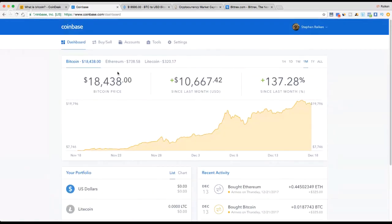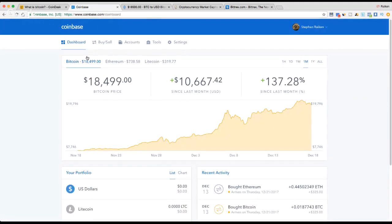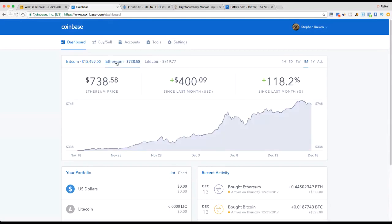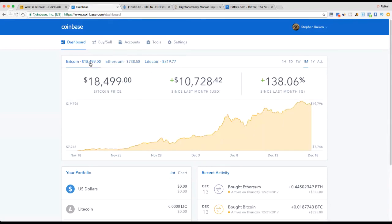To purchase that, you're not going to be able to do it on Coinbase. You're actually going to have to go to another marketplace, maybe Bittrex. This is something I've heard good things about. I've also heard about a website called Binance. But again, do your research. If you go to Coinbase, you could literally right now only buy Bitcoin, Ethereum, or Litecoin.